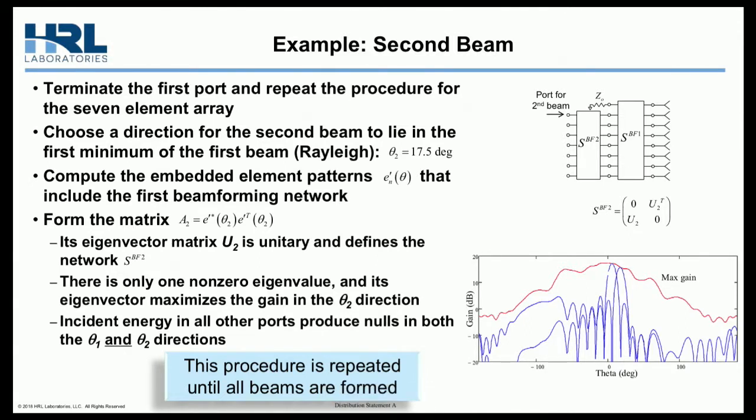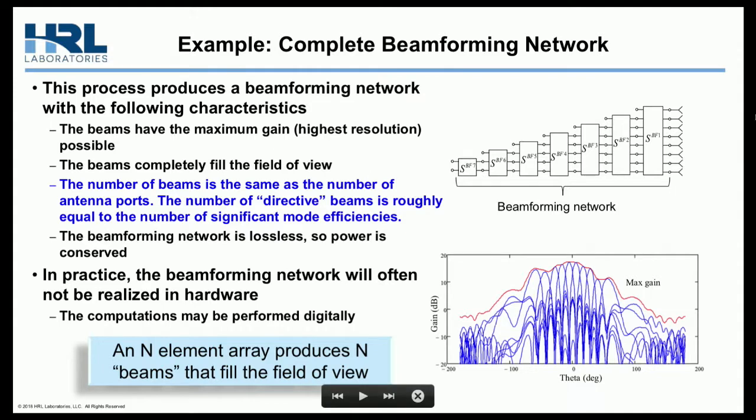So I can construct a multi-beam antenna, and here it is, for all of the 8 beams. Each one of these is a lossless and reciprocal network. So the concatenation of all these things is a lossless reciprocal network. So I have my unitary transformation for all the beam weights.